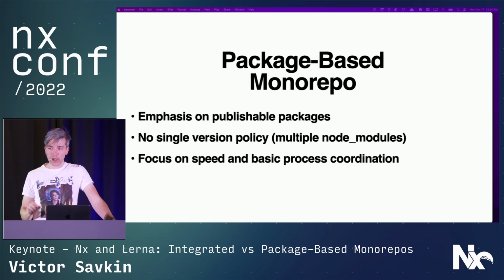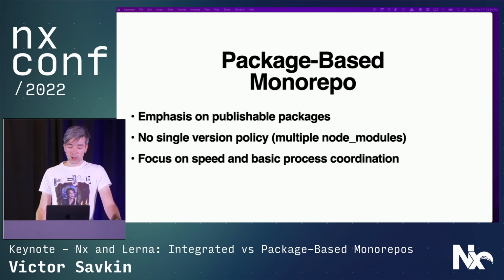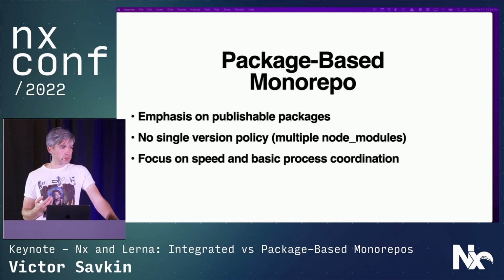There is a very strong emphasis here on publishing. Every package has package.json, has node modules, and many of them are published, not a small percentage. So no wonder that the leading tool for this particular style, Lerna, is a publishing tool. It's not an accident, because publishing actually is very important.